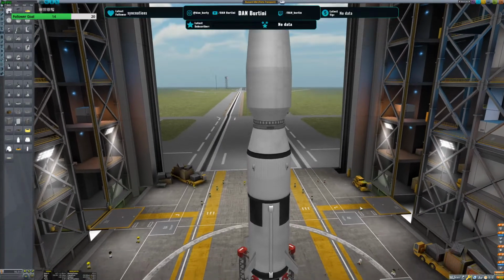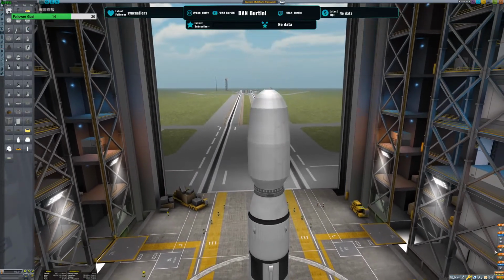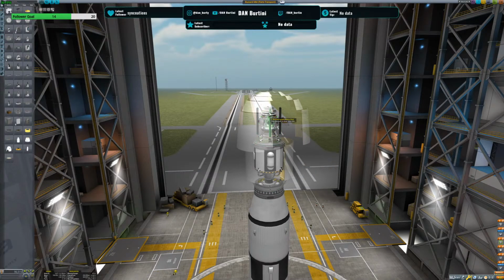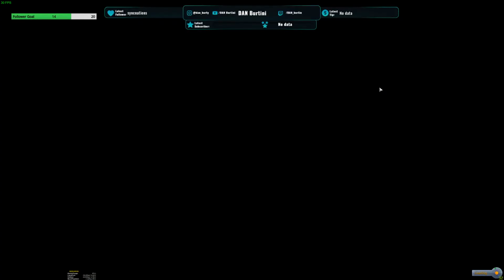The bottom engines fire first, and they go away. Bearing deployment. That detaches. Then that engine fires. Then the docking component detaches once we get it onto the lab around the moon, or the Mun as it's called.